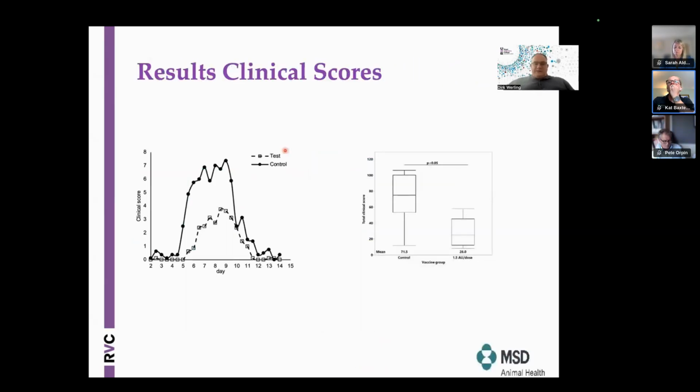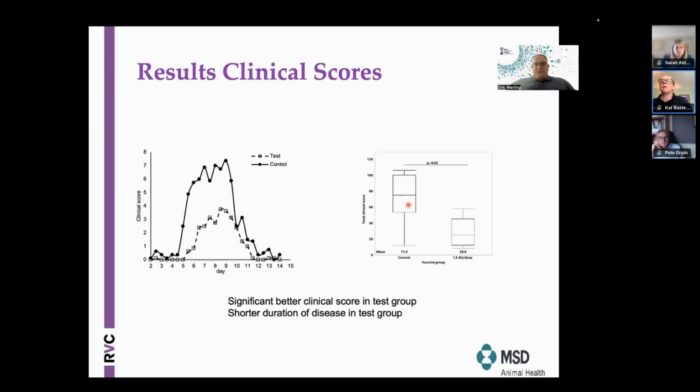And when they tested this in vivo and looked at the clinical scores of calves coming from vaccinated mothers, what they could see here is that the clinical scores of calves, so the diarrhea score of calves from vaccinated mothers, was definitely lower compared to non-treated test animals. And overall, you can really see that there's a significant inhibition of the clinical scores in the treated group compared to the non-treated group. So there's a significantly better clinical score, and there's a shorter duration of the disease in the test group.